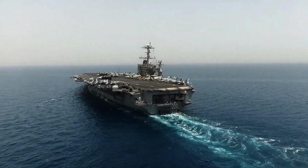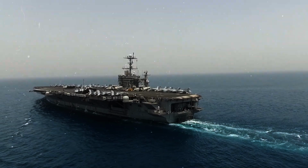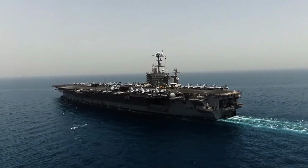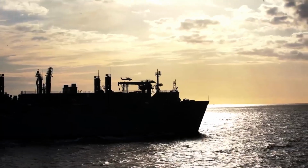This forced the United States to intervene, to again allow trade to flow. So under the Biden administration, the USS Harry S. Truman Carrier Strike Group was deployed to the Red Sea. Its main goal? To protect the U.S. and other Western interests in the region.